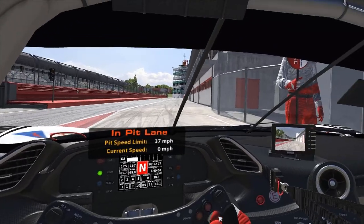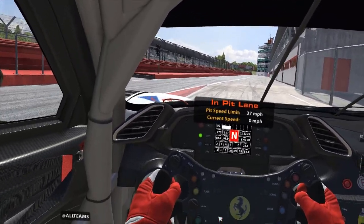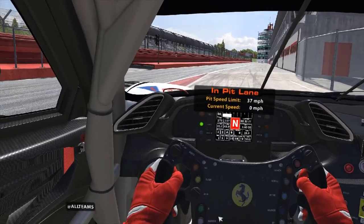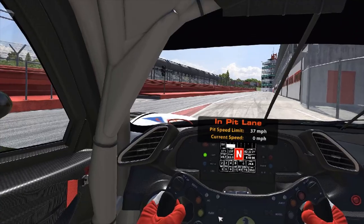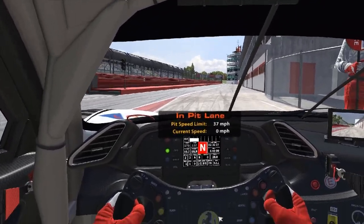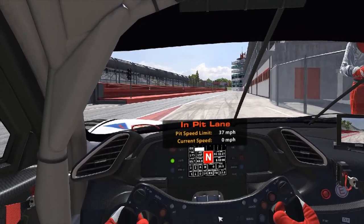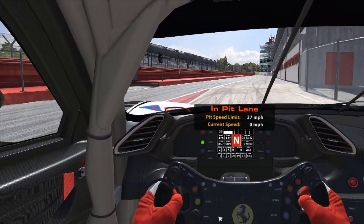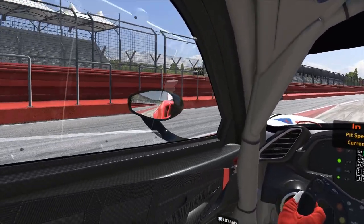I just thought I would load up a car in iRacing in VR. One, make a test video, and two, just to give you my initial thoughts on the VR headset and how I think it works in sim racing. So what we'll do is we'll get out on track.